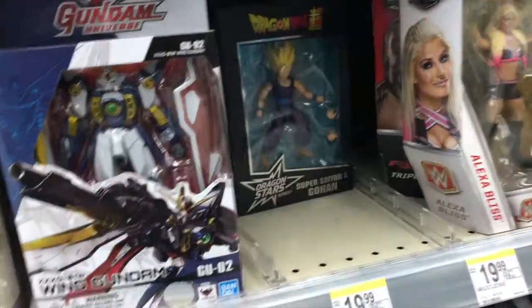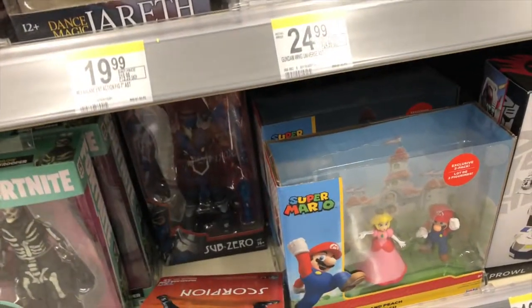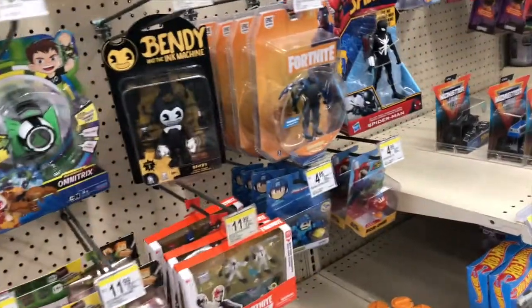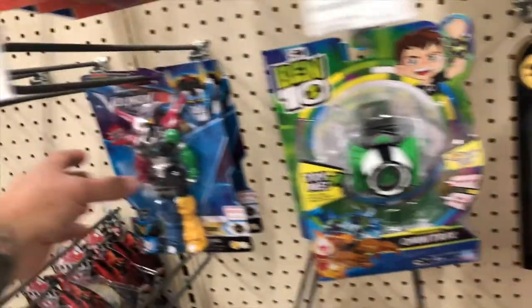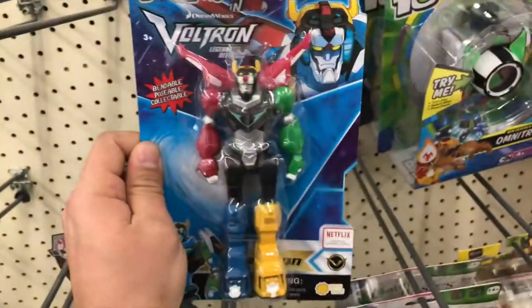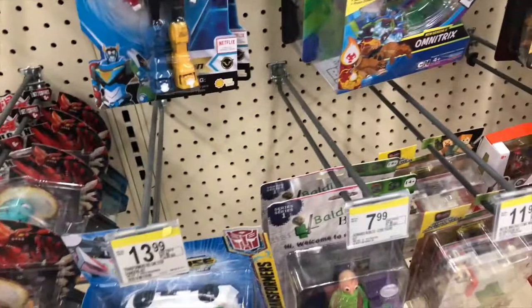Okay, so here we go again. At Walmart, and Labyrinth, Gohan, some Mortal Kombat figures, more Fortnite figures, some Transformers, wrestlers, Star Wars, Harry Potter. Anything good? Black Series, nope. Power Rangers, nothing good. Absolutely nothing. Overwatch, more Fortnite characters, some Turtles, Voltron. Say what? It was a cheapy Voltron, though. That's cool. Nonetheless, it's Voltron, so that's pretty cool.